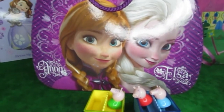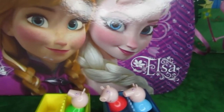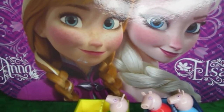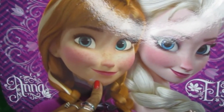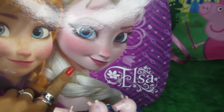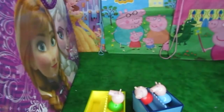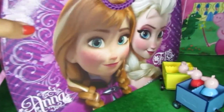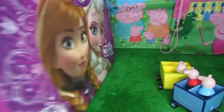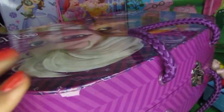Today, they are opening this giant frozen box for us. We have a very big princess Anna's face and a very big princess Elsa face. And this is the biggest box we have ever seen here, right? These are so big and very heavy. They look the same on the other side.